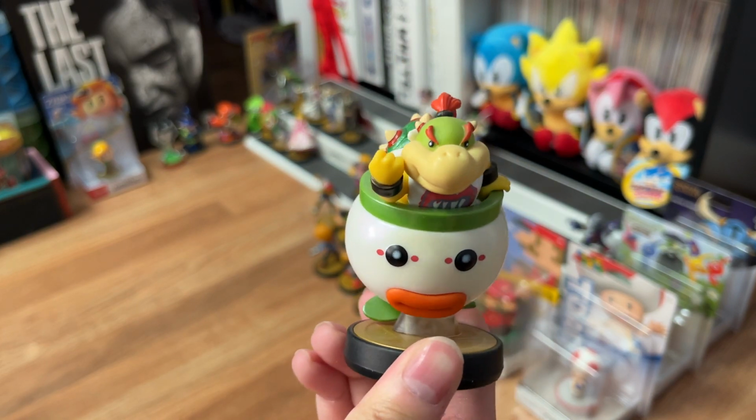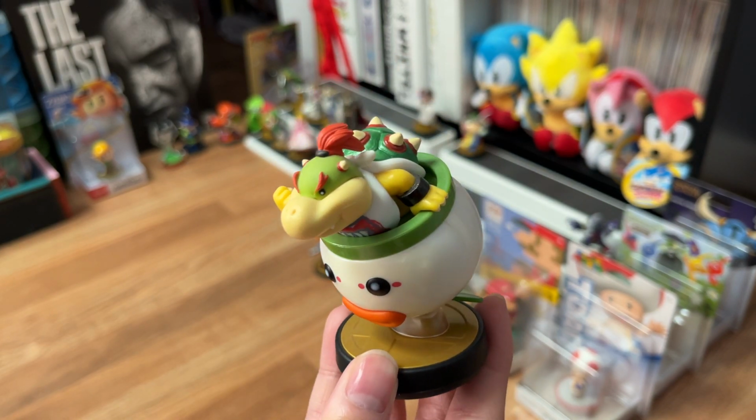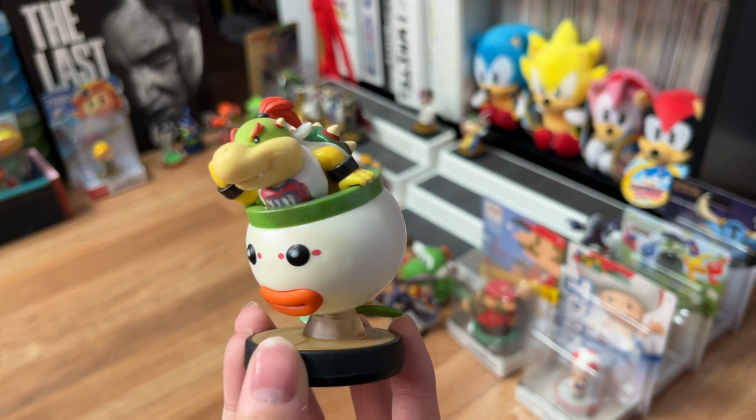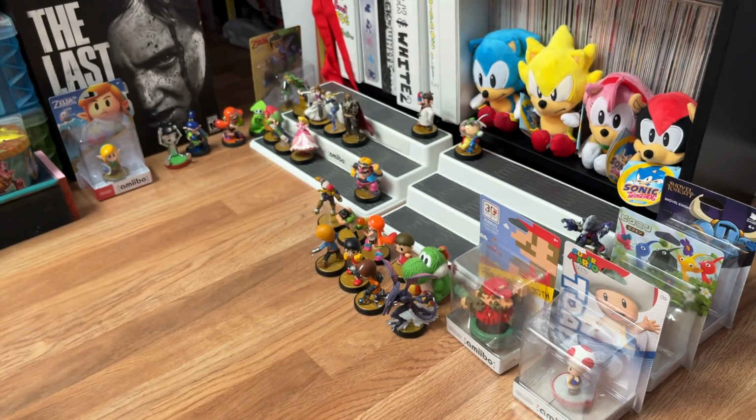Bowser Jr. I believe this was a Target purchase as well, because like I said earlier, Target seemed to have pulled through anytime new amiibo came out for me personally.